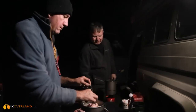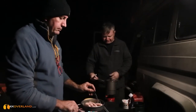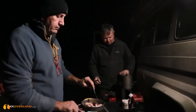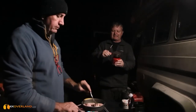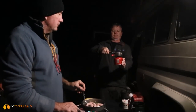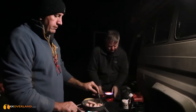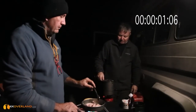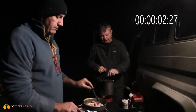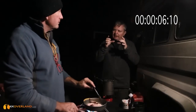Right, I want to talk about stoves. And while I'm doing it, I'm going to show off. This is my current favorite product. It's called an MSR Reactor, and it is a water boiler. This will boil water very, very quickly. Let's see how long that takes.